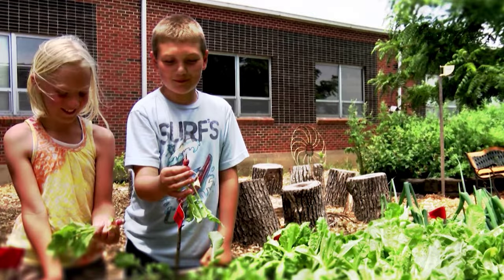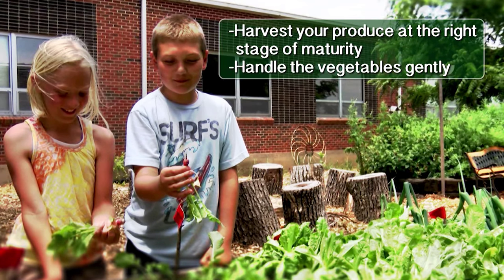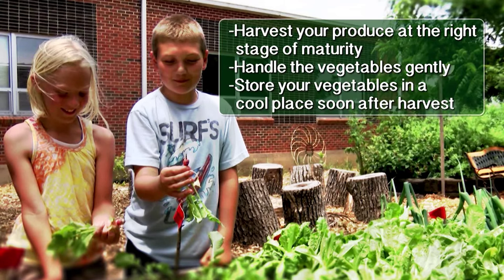Here are 3 important things to remember during harvest to ensure your vegetables are great tasting. Harvest your produce at the right stage of maturity. Handle the vegetables gently. Store your vegetables in a cool place soon after harvest. The time for harvesting depends on the climate, the variety, and the vegetables involved.